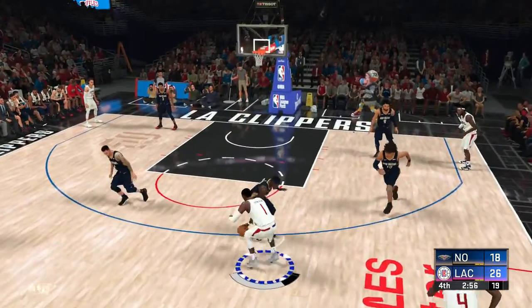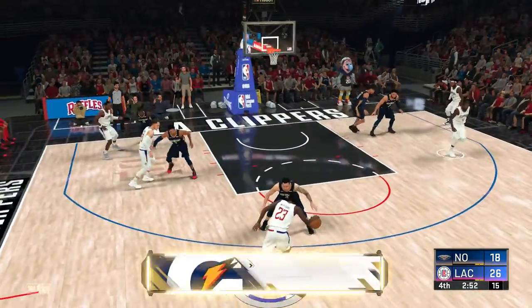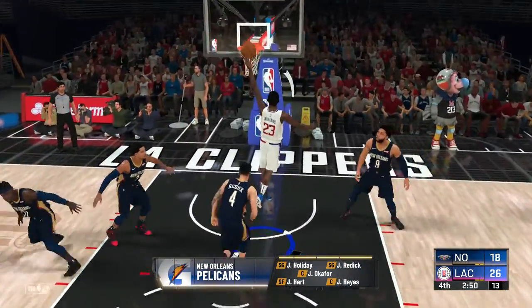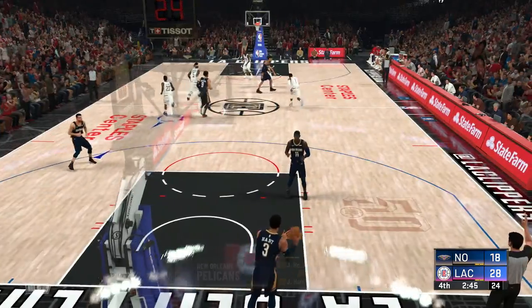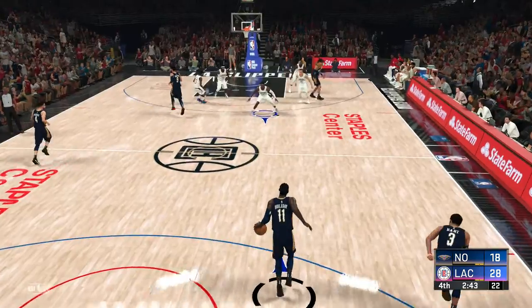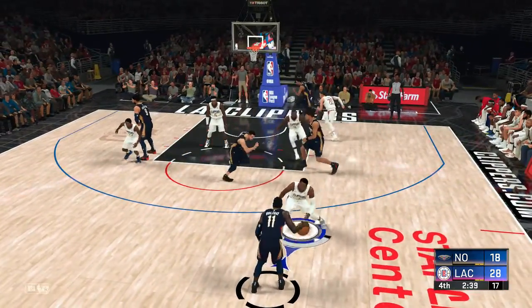The fourth quarter has arrived. So good to have you with us. So the Pelican 5 right now: Holiday at the 1 and Redick at the 2. He's out there with Hart, and it's Okafor in at the 5 spot. That's the leadership they're looking for from Jackson. Staying patient, surveying the court, locates the open man.